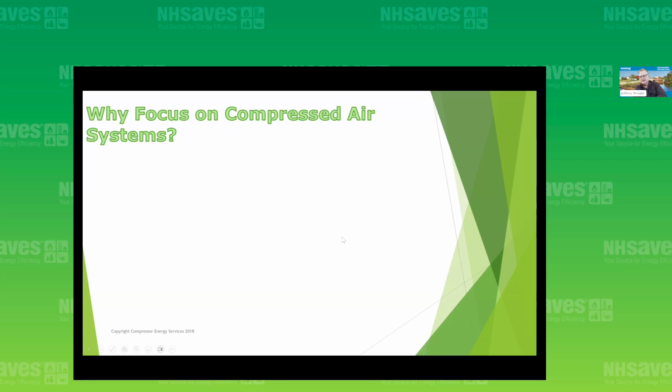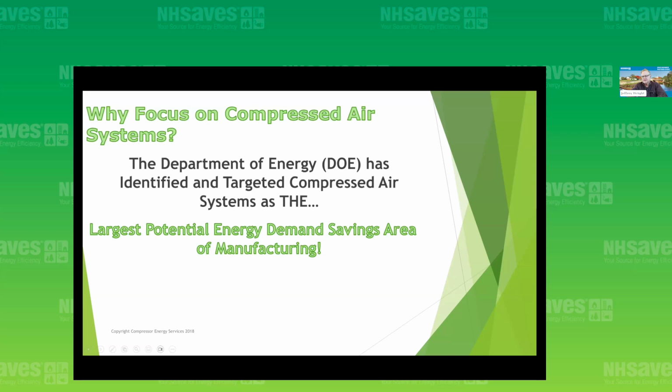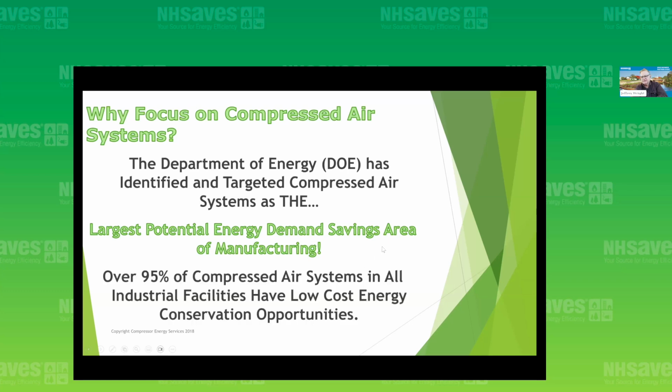Our focus is in the industrial setting with air compressors. And why focus on compressed air? According to the Department of Energy, they've identified and targeted compressed air systems as the largest potential energy demand savings area in manufacturing. So it is all in the 1-year payback range typically, and 95% of all compressed air systems have low cost energy conservation efficiency opportunities. So even if you have a small system or a large system, there's a lot of gain, a lot of juice for the squeeze.